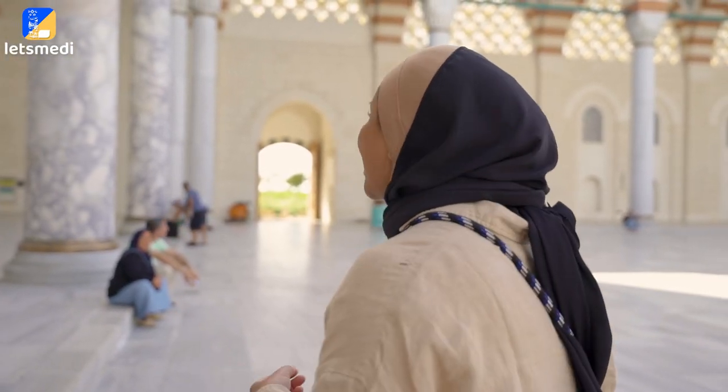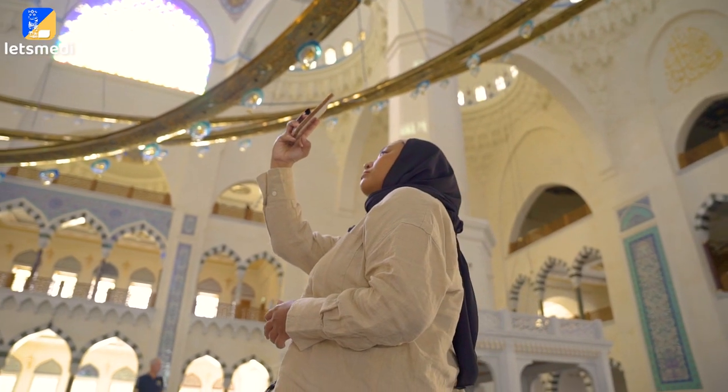This is Camlica Mosque. Because it's Camlica. Yes. It's like croquette.